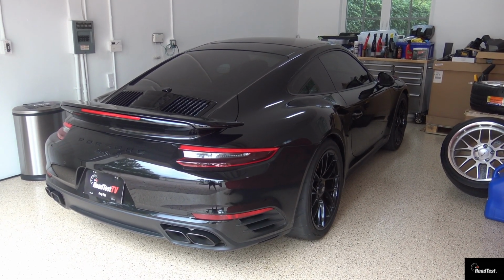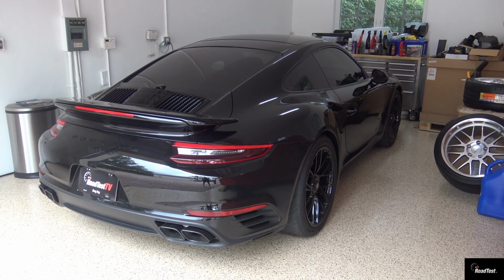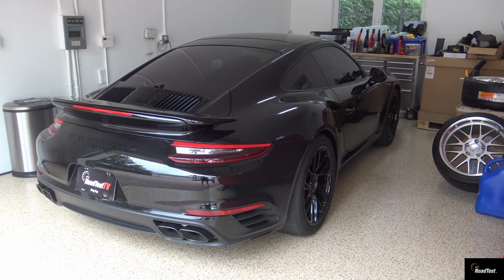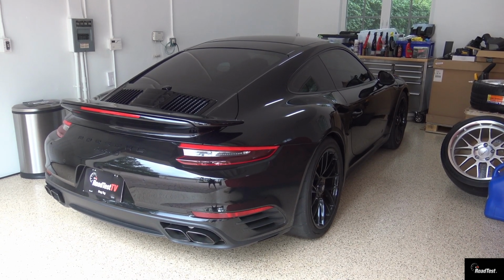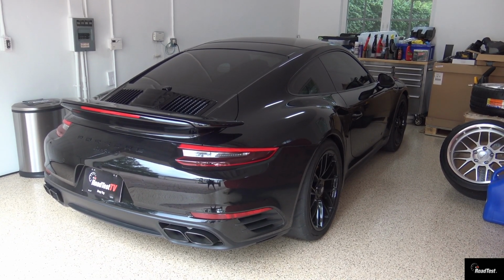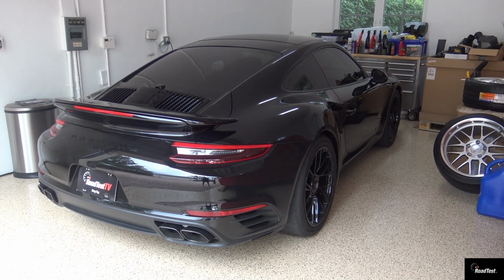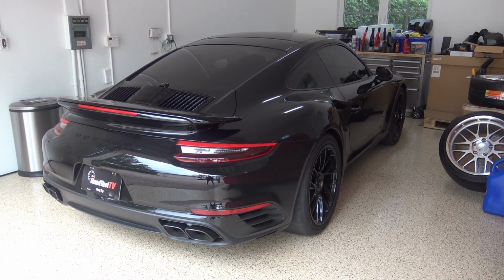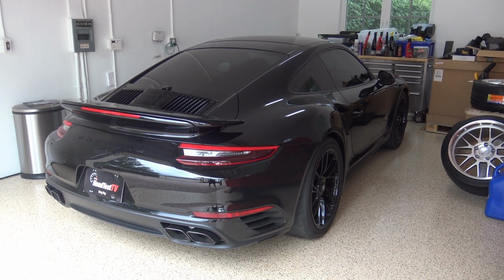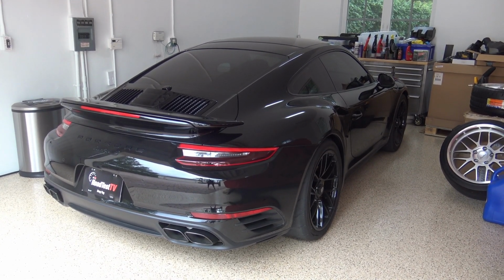The 991 that we have is a 2018 model, 991 Generation 2. It's tuned by Champion Motorsports, makes about 620, 630 wheel. It was rated at 580 horsepower from the factory. The new 992 Turbo S is rated at 650 horsepower from the factory, so about 70 over the 991 Gen 2. When it's tuned, you'll see the results in this video.